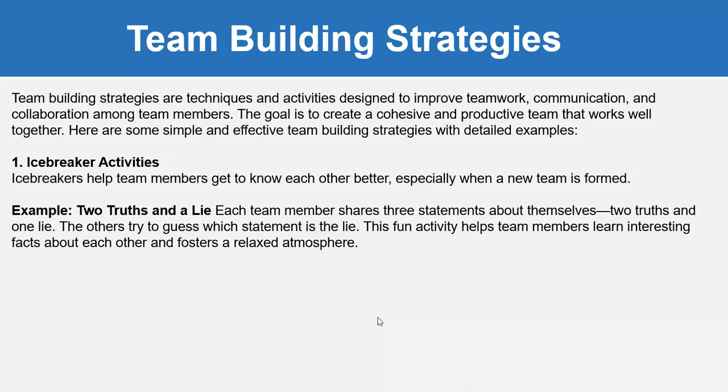We all know, friend, that if you have a good team, obviously it will result in good outcomes. If the team is not good, or maybe there is grouping in the team, obviously it will become a failure for a project. So first we will talk about icebreaker activities.